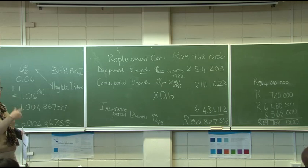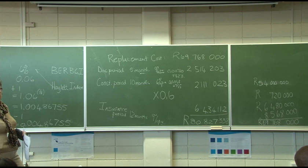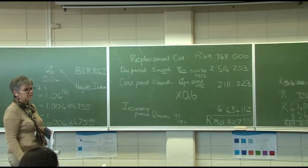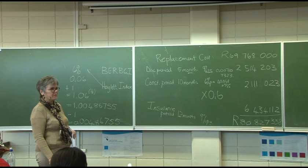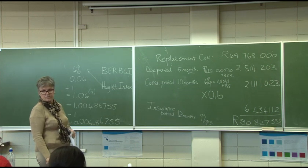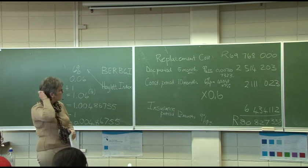So in the end, let's say you'll probably insure this building for 81 million rand. Also with your reports, people, you may round off those values. Nobody's going to buy a building at 24,624 rand and 20 cents. Round it off to whatever. If you're paying that couple of millions, no one is going to squeal about a 10,000 here or there. Okay.